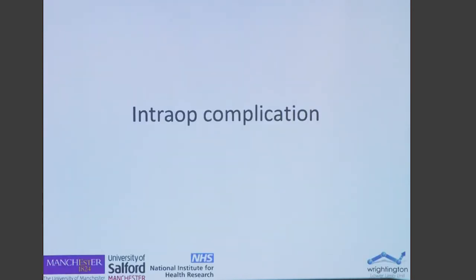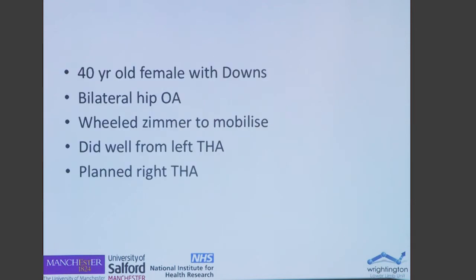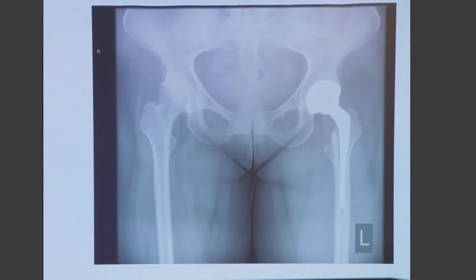So the last case really was actually the last one I did, and this is where I had significant intraoperative issues, which I alluded to before when we were discussing one of the other cases. So this was a 40-year-old lady with Down syndrome, bilateral OA of the hips. She was using a wheeled Zimmer to mobilize, was really struggling with pain. And we'd already done the left side for her, and she'd done very well from that. So we planned for the right side to be done.